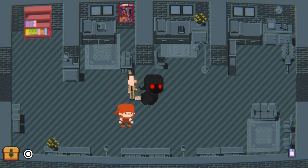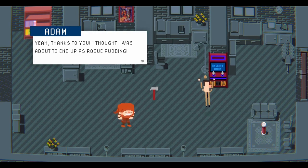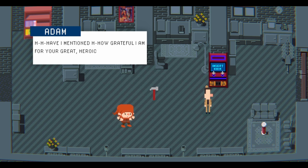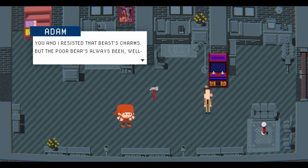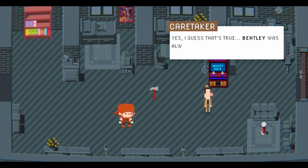The real caretaker? Adam, are you okay? Yeah, thanks to you, I thought I was about to end up as Rogue Pudding. You slay monsters as well as I steal treasure. Steal treasure? Wait, you wouldn't know anything about Nick's missing gems, would you? Have I mentioned how grateful I am for your great heroic deeds, caretaker? It was nothing. I was only doing my job. No way. It was an awesome feat. Only Bentley had your integrity. What do you mean? You and I resisted that beast's charms, but the poor bear's always been, well, a few bits short of a bite, if you know what I mean. Yes, I guess that's true.